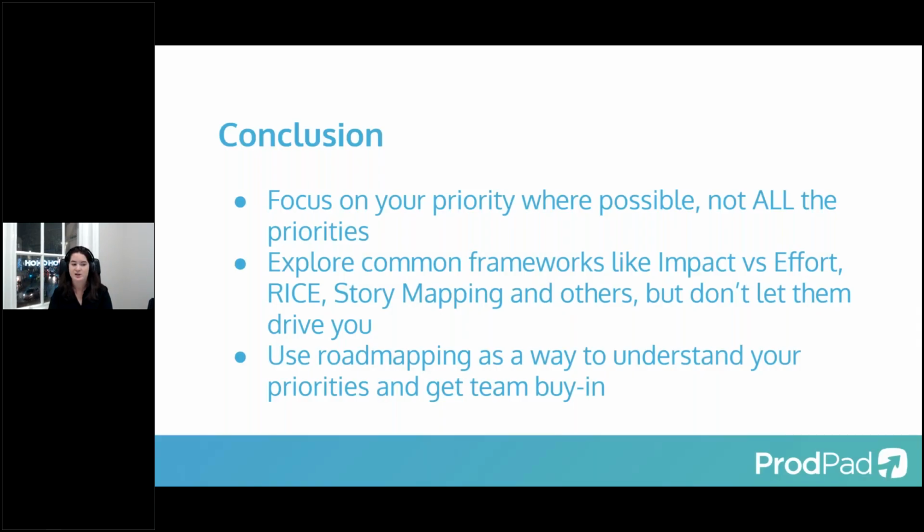So in conclusion, focus on your one priority where possible, not all the priorities. Focus on what's above that line and keeping just enough people busy, not everything. Explore common frameworks like impact versus effort, RICE, story mapping, and whatever else catches the world's fancy, but don't let them drive you. Don't get too caught up in it. Use roadmapping as a way to understand your priorities and get team buy-in. Make sure that everyone understands what the core problems are. And that is how you can find a product prioritization framework that hopefully works for you.